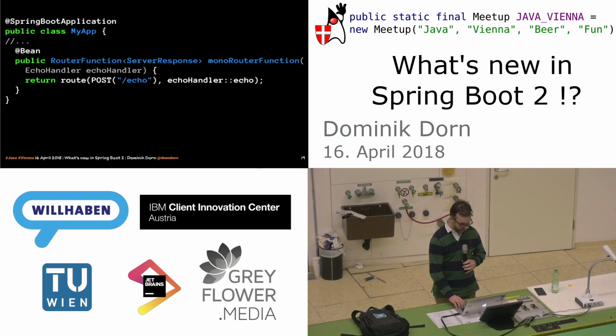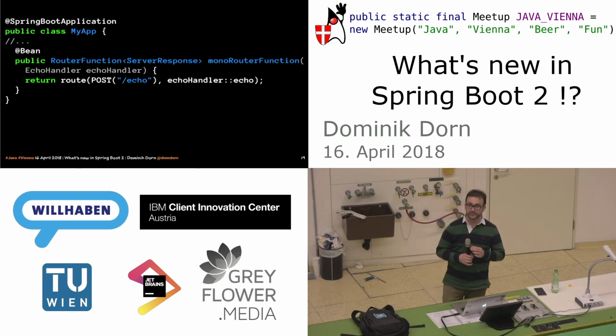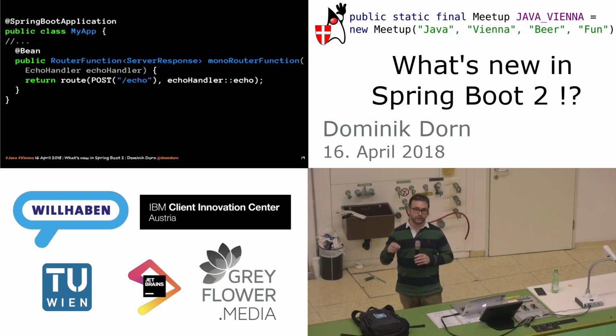There's also, there's a slide missing actually. There's also a functional way of creating a WebFlux endpoint. That's the WebFlux.fn project. What you do there is that in your Spring application you have a place, or maybe many places, where you basically write down how the endpoints are routed in your application.